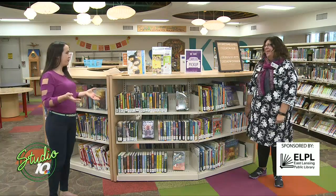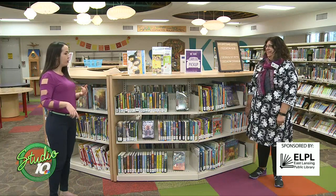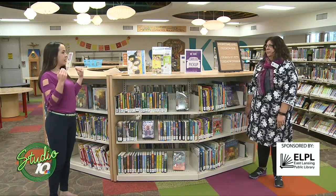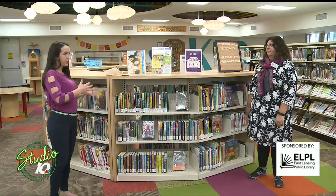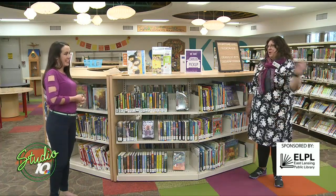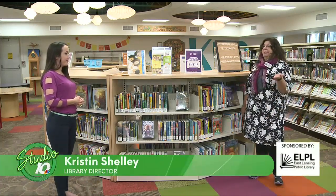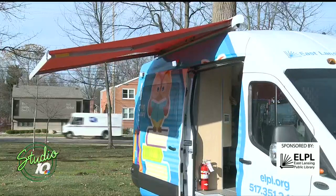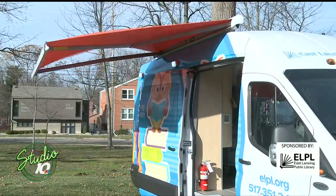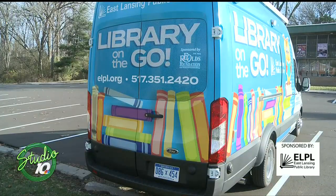And how long will that be up? Up through mid-January. Great. And what about your mobile and your lockers? Is that going to continue going forward, or is that just for the here and now? Nope, it's going forward. I'm super excited that when we get back to good weather, we'll take our van out and take it to the park and set up. We have an awning, we can do programming from it, so it'll be fun to have out in the community, and it's a great marketing piece. Yes, absolutely. I love it.